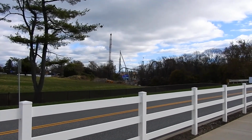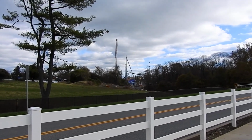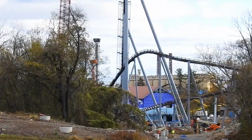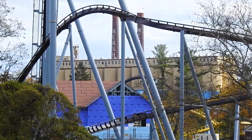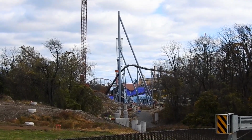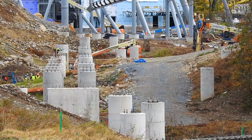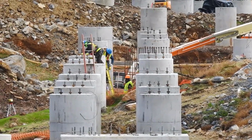Alright, so we are back by the new road. And you can see how far the footers actually go. That drop looks fantastic from multiple angles. So here we can see all the footers for the rest of the ride. Pretty much in a straight line with a turnaround at the end. Looks like most of them are pretty much ready.